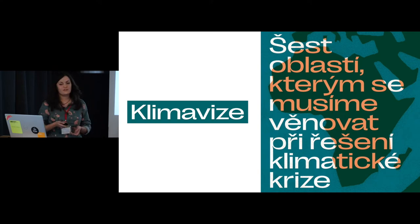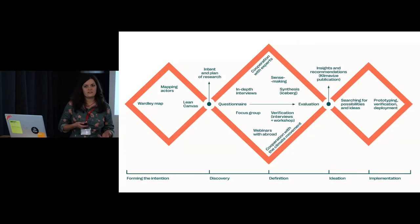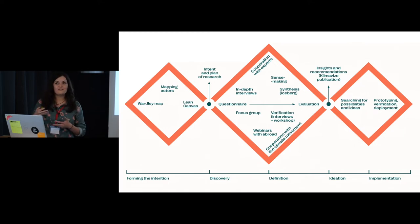So I want to show you mainly the methodology today. Let's take this as a showcase of how design research, or maybe research in transition design, can look. Because as everyone before me mentioned, it's not typical design research. It's a little bit different, and we had to tweak the usual way of doing it a little bit.